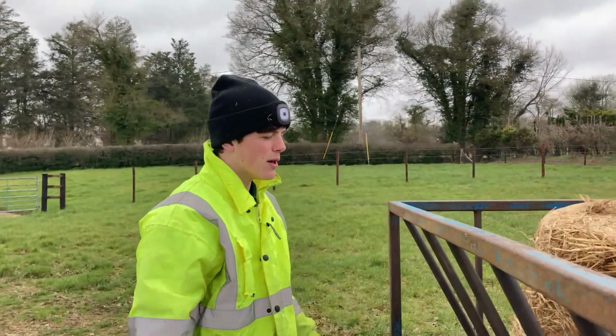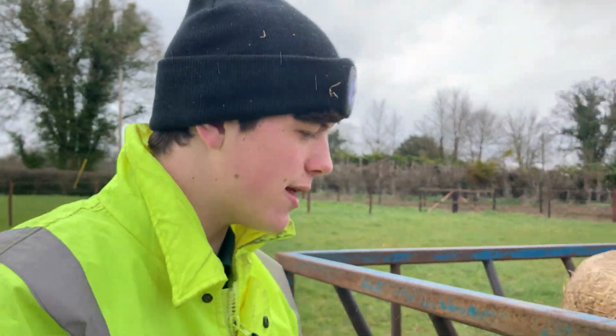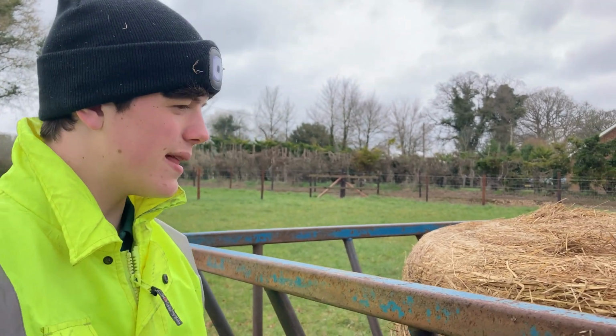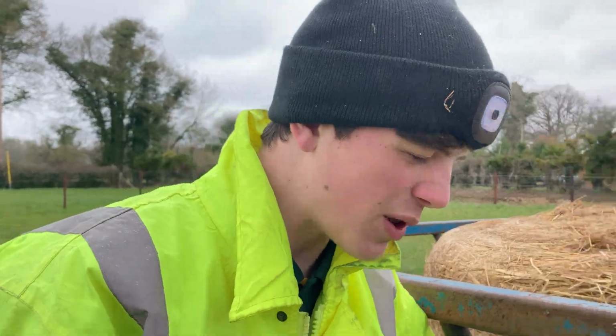Last summer, since it was so dry and there was nothing out in the field, we had a little vermin infestation, and a couple of the bales got chewed a little bit. This is one of the bales.